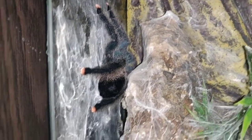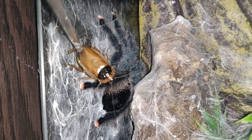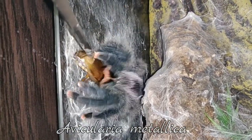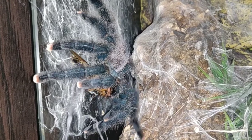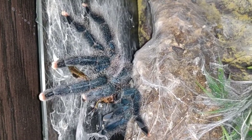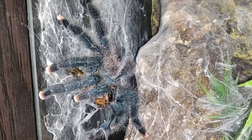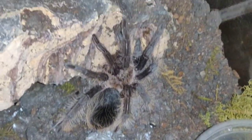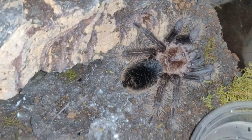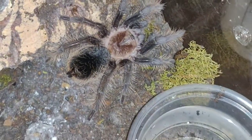Alright, this is my Avicularia metallica. I think I fed her kind of recently, so she's not hungry. There she goes. This is the one I paired up. It was in December last year, so 7 months ago, and she ended up molting like 4 months later, but never had a sac, so maybe I'll try again with her. If you can find a mature male Avicularia metallica, let me know. Fed these guys not too long ago, so I'm not gonna overfeed them.